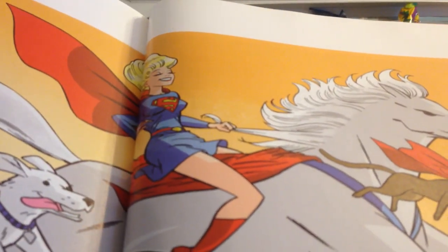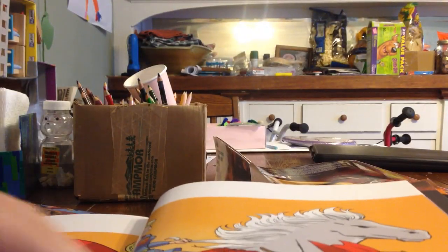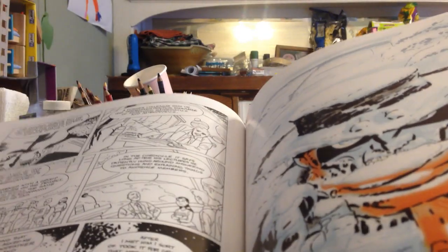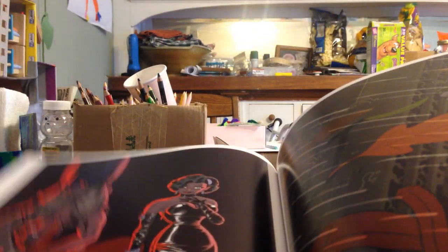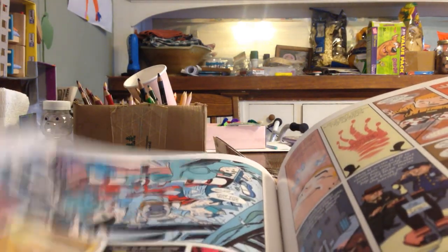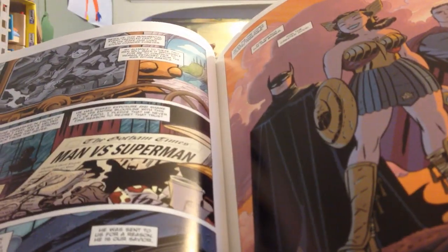Look at that one of Supergirl. You actually lose part of Supergirl in the gutter and the horse comet. So it just frustrates the heck out of me. I'm still really glad I got this book because I kind of came to Darwyn Cooke later. I have not read most of these shorter works of his and these one-and-dones by him. So I'm really excited to have them in this really deluxe edition.